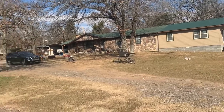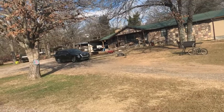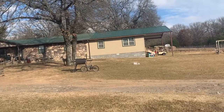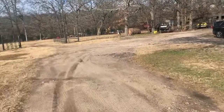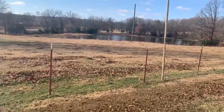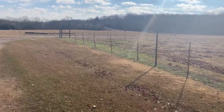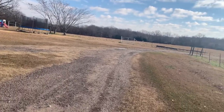You guys have probably already seen our house. We've lived here about 11 years, and I grew up just right down the road. And we added on this new addition, which I've already talked about. But we've got 200 acres here where we live. And we got a little more land in another house in another town. But this is my front yard.